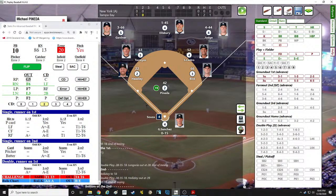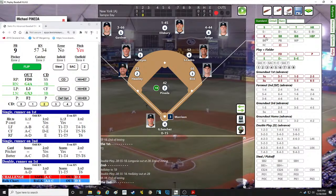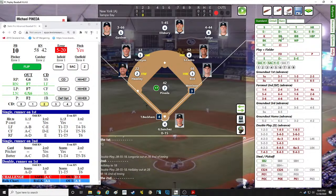Steven Souza against Michael Pineda. 1-0. And here we go. Michael Pineda. That is coming off of Souza's card. 57 against the right-hander. And that's going to be a swing and a miss by Souza. Logan Morrison. Ooh, possible error check here. That's a 10. It's coming off of Morrison's card. 58 versus a right-hander. 58 is going to be a walk, actually, so no error check needed, as that is a 1-out walk.